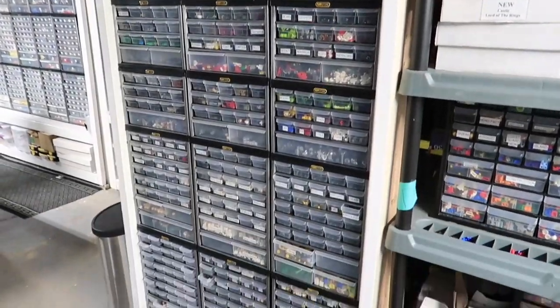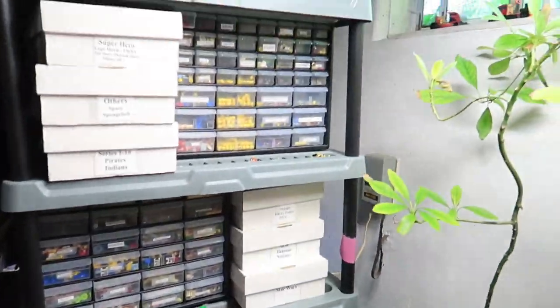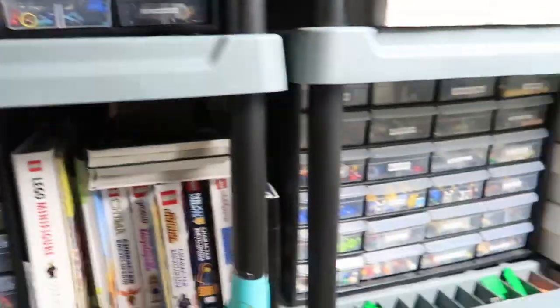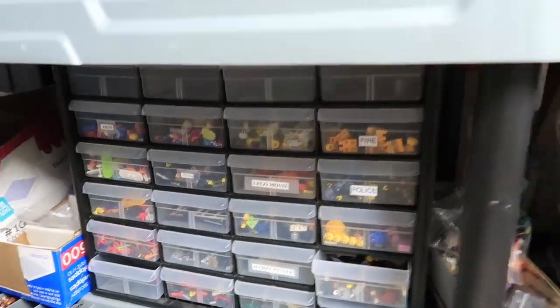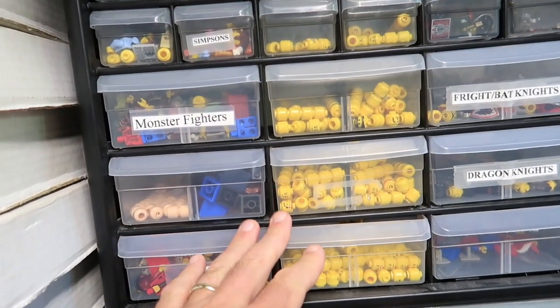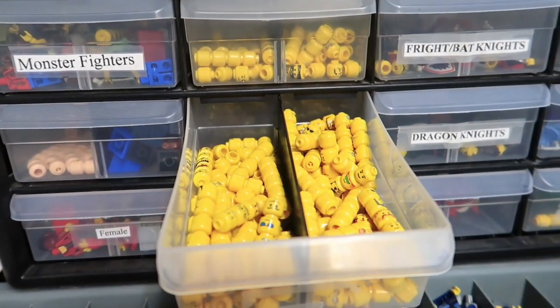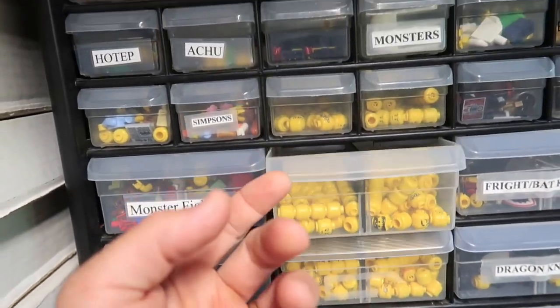Alright, so all of this, and then I have 6 of these Akro-Mils. There's 2 different ones. Some have small drawers. I have 4 with small drawers at the top, and then 2 with all big drawers. Kind of wish I had them all like this one, because when they're like this, you can't really sort down very much. These are just all my random heads. Some of these can be sorted down to other drawers.